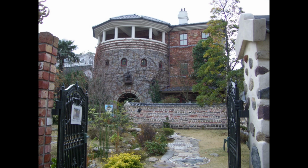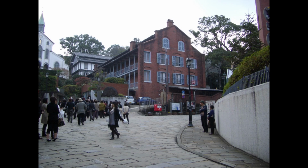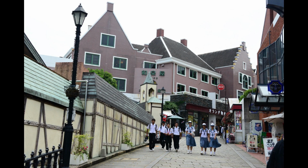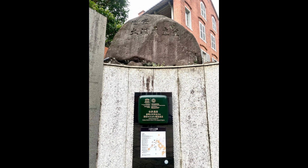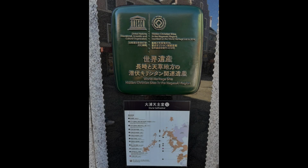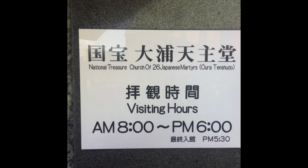Ohura Catholic Church was built in 1864 after two French priests came to Nagasaki in 1863 with the intention of building a church honoring the 26 martyrs of Japan. The building was originally a small wooden church with 3 aisles and 3 octagonal towers. The present structure is a much larger Gothic basilica that dates from around 1878.